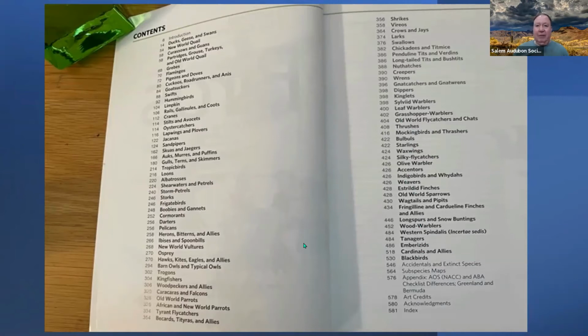So this is what we call taxonomic order.